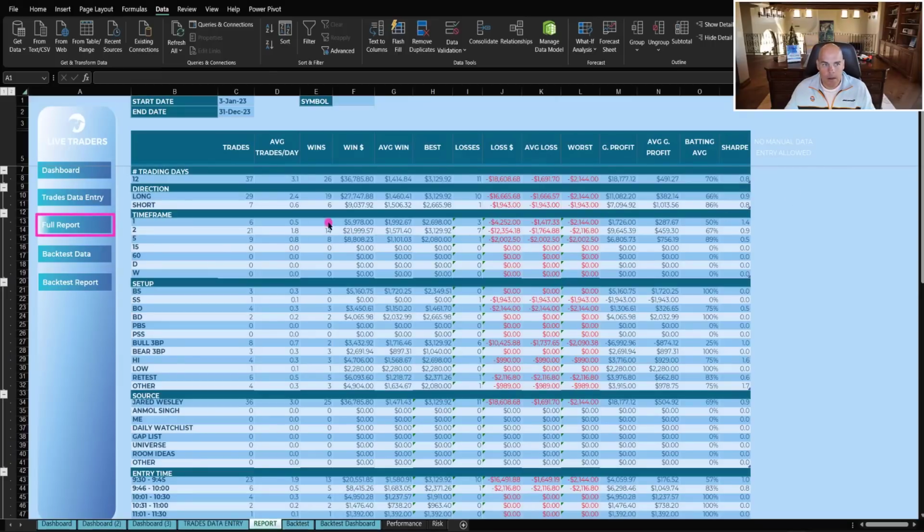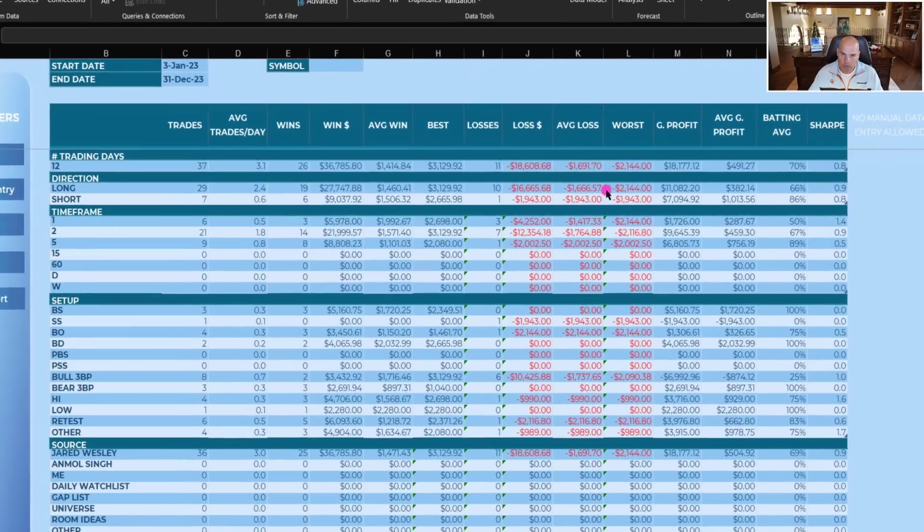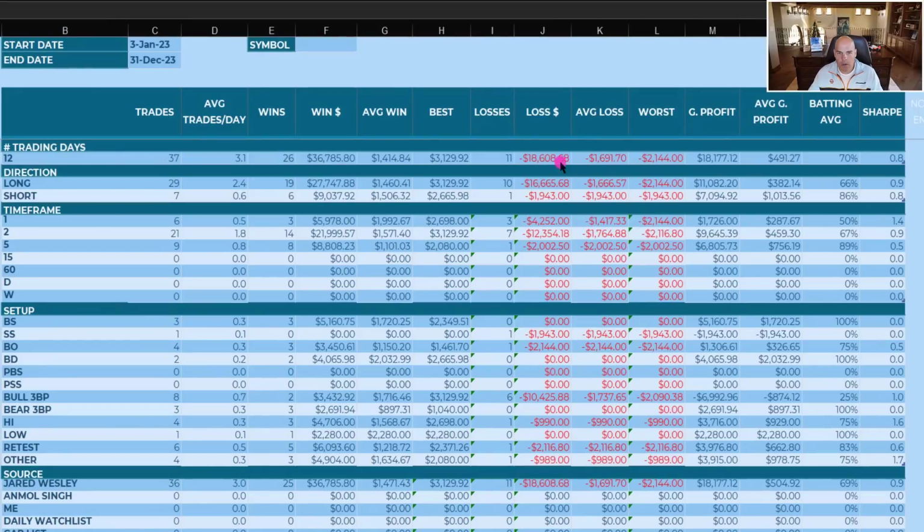My apologies. This full report tab is kind of nifty, all right? Now, I've set mine up so the losers are in red. Yours, I think, are in blue or dark navy blue or whatever. Mine, I've set the formula so they're in red. Again, the sheet is customizable. If you want to go in and do that, you can certainly do that if you know how to use Excel. If you don't, then just leave it where it is. You'll probably mess it up.